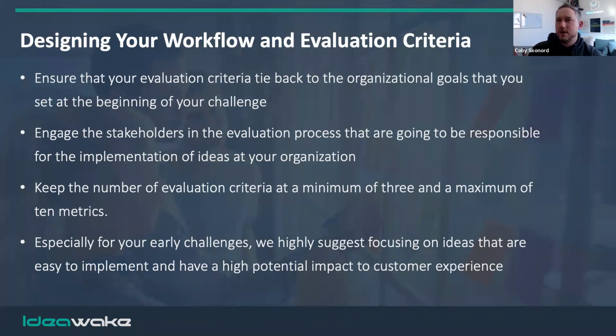Then keeping the evaluation criteria simple, whether you're doing it in an Excel spreadsheet or in a dedicated platform, just no more than 3 metrics. And early on, what we find works best is to get, once again, quick wins implemented. So focusing on things that are easy to implement and making that a much higher weight, even more than strategic alignment in the short term, just because getting some stuff implemented, communicating that back to the organization is super helpful in terms of building traction longer term.